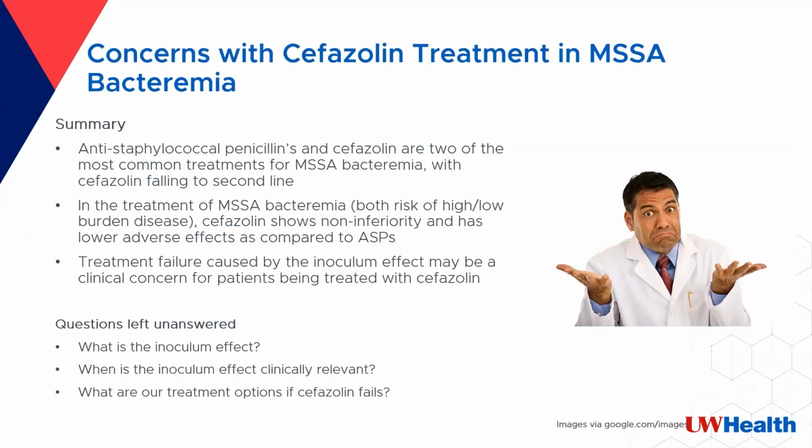So in summary, the anti-staphylococcal penicillins and cefazolin are two of the most common treatments for MSSA bacteremia, with cefazolin typically falling as second line. In the treatment of MSSA bacteremia, what we saw in both high risk or high burden and low burden of disease, cefazolin really showed non-inferiority with lower side effects as compared to the ASPs. And then treatment failure caused by the inoculum effect may be a clinical concern when treating with cefazolin.